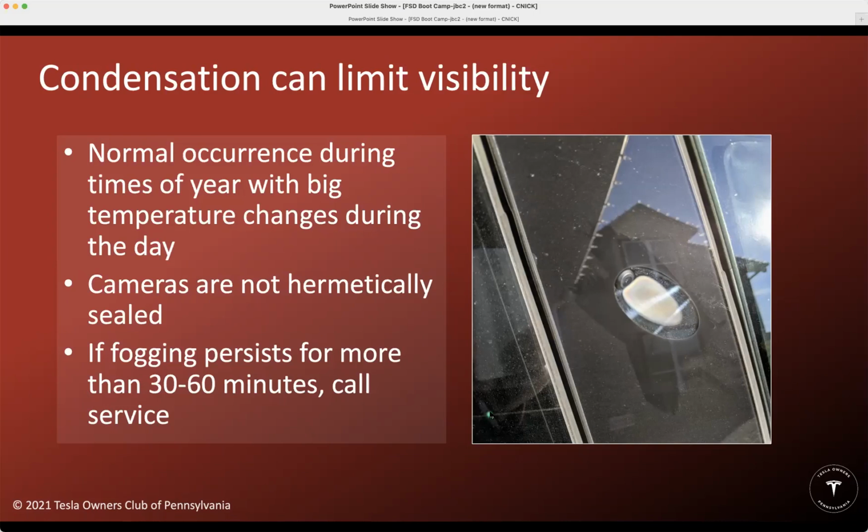Okay, so if your fogging persists for a long period of time on the side pillar cameras, again, they're not hermetically sealed. Usually it will go away if the car's parked in the sun, or when you start driving and it starts getting some airflow through there. It'll usually clear out fairly quickly. If it persists, then you may have a leak problem, and in that case, you'll need to call service.